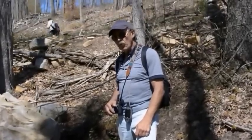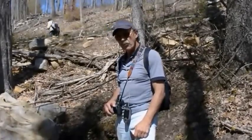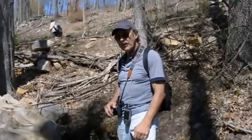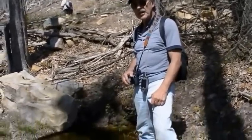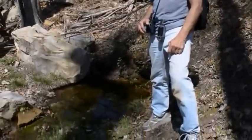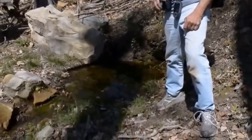I'm standing here before a very historical and very important spring near the top of Ellison Ridge. This spring was originally deeded by King George to the Ellison family, one of the first families to settle in this area back in the 1700s.